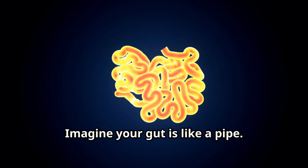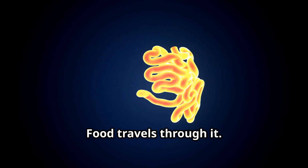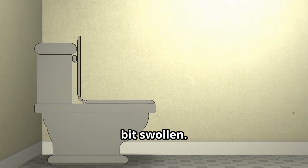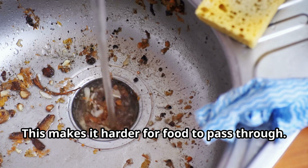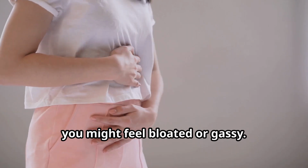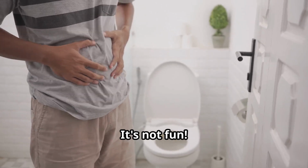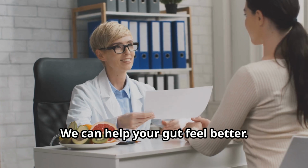Let's begin. Imagine your gut is like a pipe. Food travels through it. Inflammation is like the pipe getting a bit swollen. This makes it harder for food to pass through. When your gut is inflamed, you might feel bloated or gassy. You might have diarrhea or constipation. It's not fun, but don't worry, we can help your gut feel better.